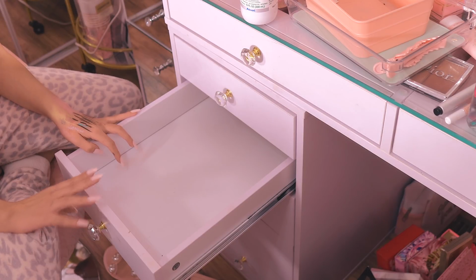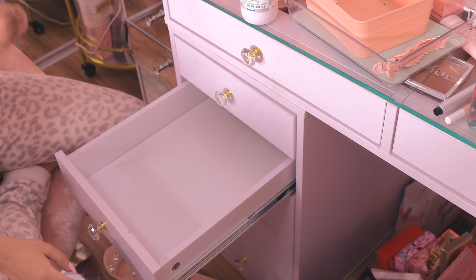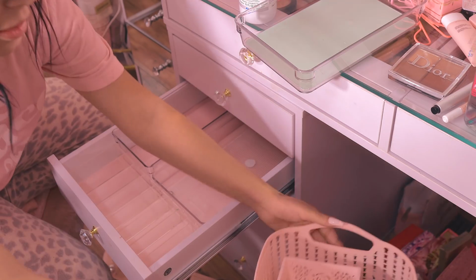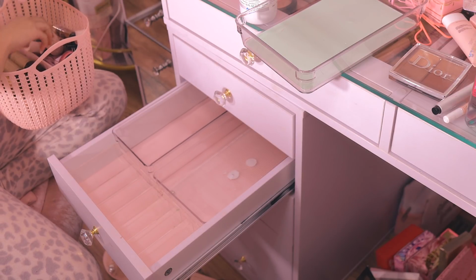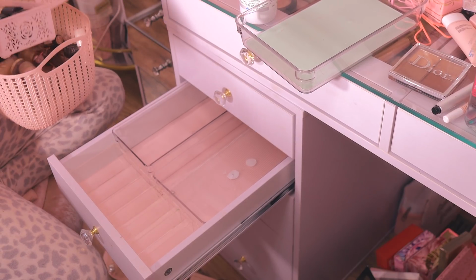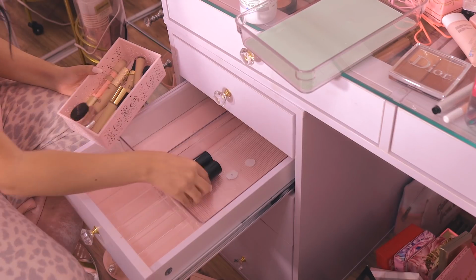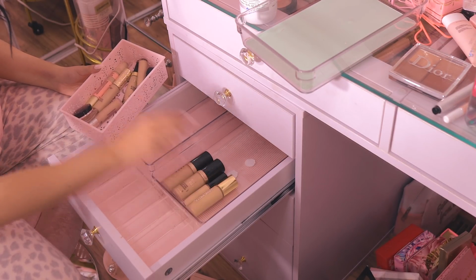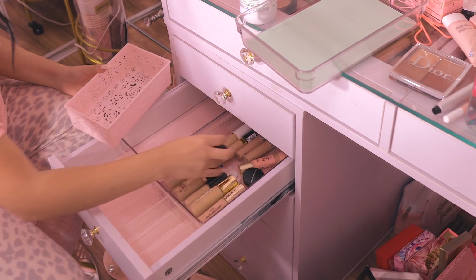Usually I put concealer and then do powder right after. Okay, yeah, let's do concealers and powders in here. Okay, so we have concealers inside of this bin. I'm just gonna take it out. This is actually a primer, I think. Oh, this one. Okay, here's concealers. And my Pat McGrath, love that concealer. We have my Marc Jacobs double shot. And we have some potted concealers.